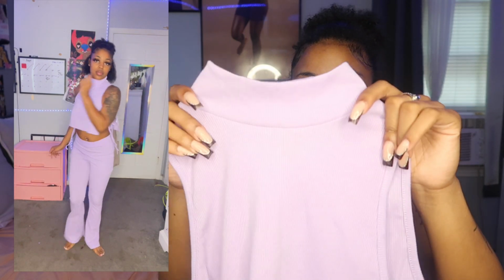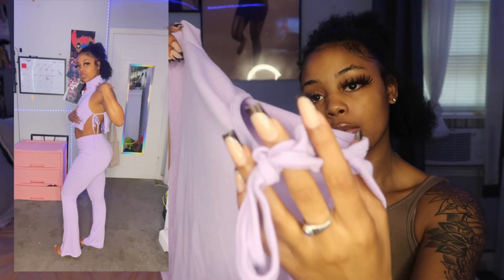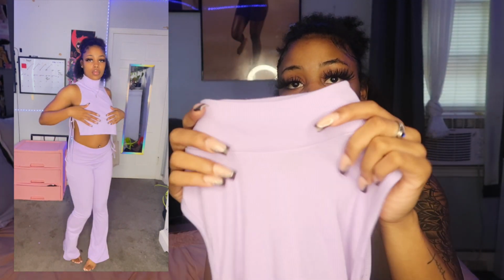So I got another basic. This is a cute purple, violet, lavender 2-piece set. It comes with like little ties on the side so you can make them loose or make them tighter. Comes with this little turtleneck. I don't know how I feel about the turtleneck. All depends on how my hair is, really. It really didn't go well with the hair that I have right now. But this probably will be cute if I actually try to make it up something.